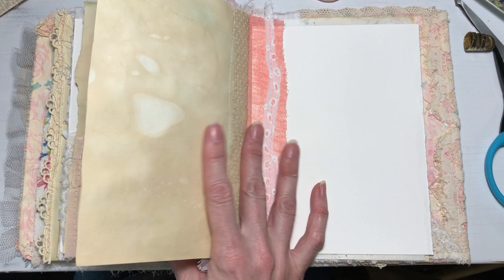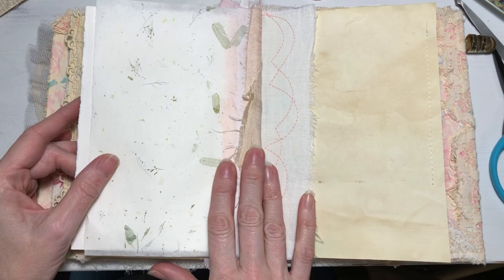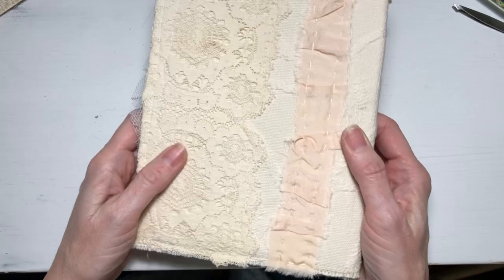I think I'm finally getting to the point where I'm realizing that I literally will not live long enough to use everything that I have. And my daughter's not gonna want all this stuff when I'm gone. It's all just gonna get sold in an estate sale. So this precious stuff, I just need to use it. I just need to use it. It's just hard for me.